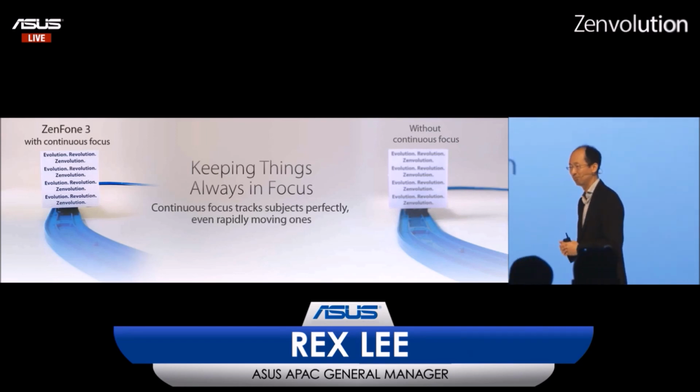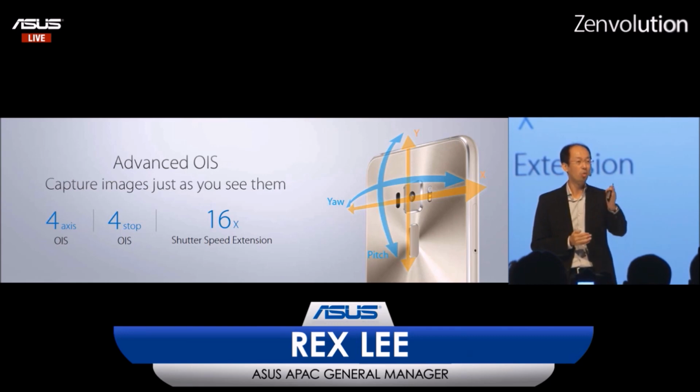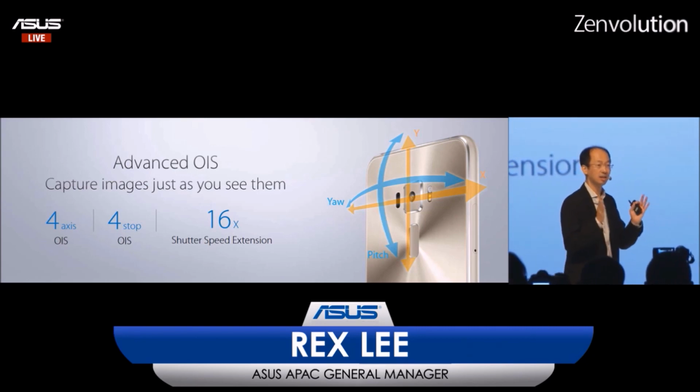We have talked about the camera sensor, camera lens, Tri-Tech autofocus system, and the next is the optical image stabilization system. Other smartphone OIS usually only has 3 stops, but ASUS ZenFone 3 has a 4-axis 4-stop OIS. It means it can extend the shutter speed up to 60 times longer, for example, from 1/60 second to around 1/4 second. So even in low light conditions, you can still take clear photos.